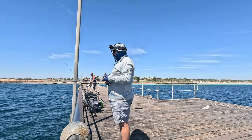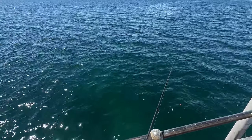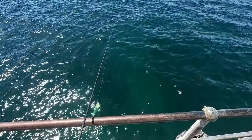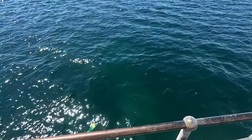Oh, there's a bite. More bites, they're tiny. I have to put the smaller circle hooks on rather than these size 4 long shank. We've got some Tommy Ruff out here too, or possibly even garfish. Yeah, they look like garfish. In which case, you know, we could put on a floating rig and see if we can catch some of them. I'm gonna bring this in.